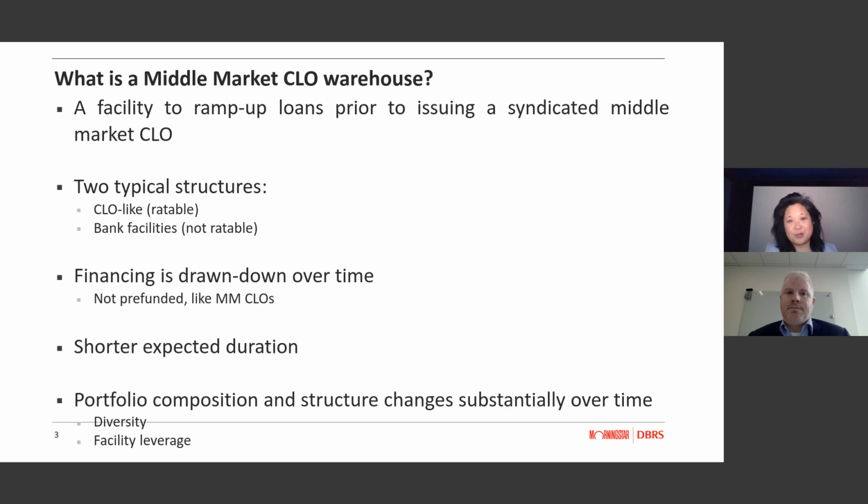Jerry, as you highlighted earlier in your opening remarks, private middle market CLOs use very similar structures and analytical techniques as syndicated middle market CLOs. I think it'd be helpful to describe middle market CLO warehouses, starting out with the definition and then maybe dovetailing specifically into how they compare with regular way syndicated middle market CLOs.